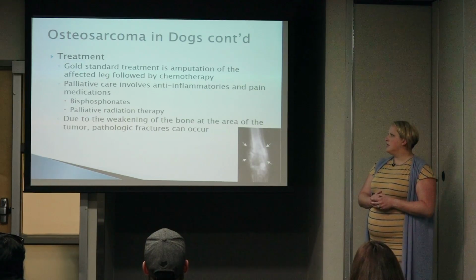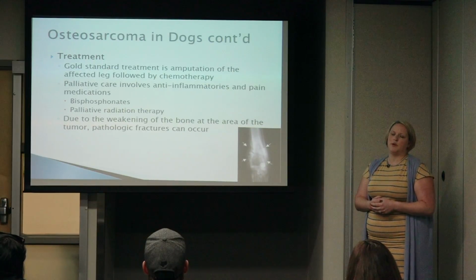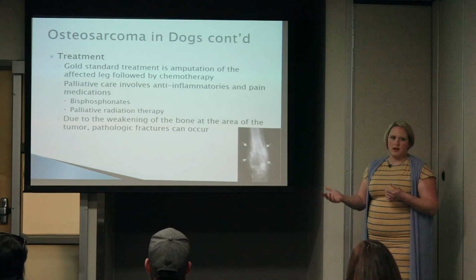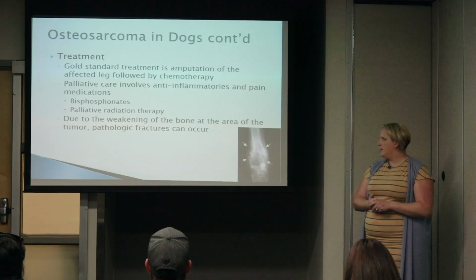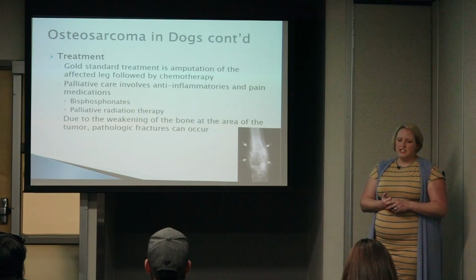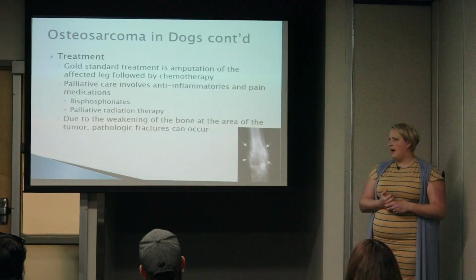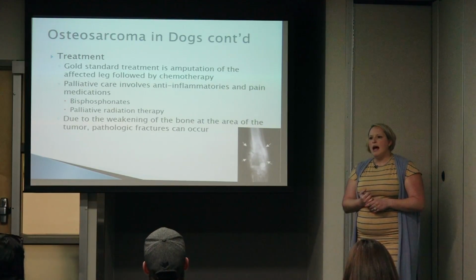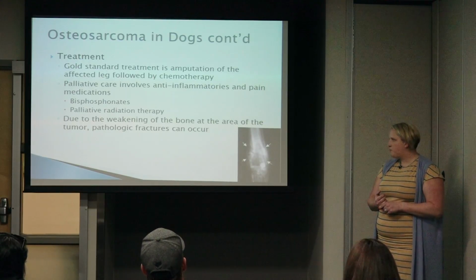Palliative care is a little bit different. Mainstay is anti-inflammatories, typically non-steroidal, such as Rimadyl, Metacam, Previcox, and other pain medications like tramadol or gabapentin, or both. The other option, bisphosphonates, is a new drug given as an intravenous infusion that has shown really good promise as pain control, and can be given every couple weeks. Not something you'll see in general practice, typically more in specialty oncology.